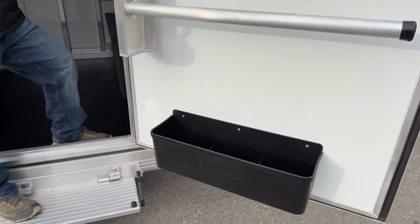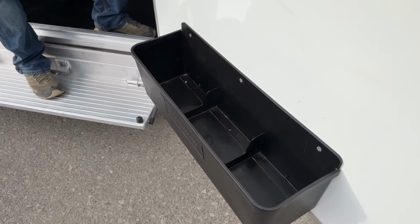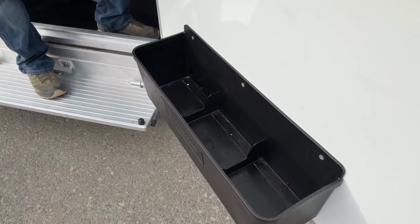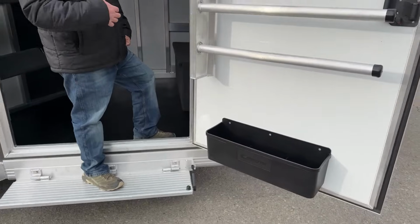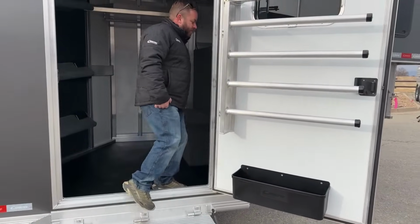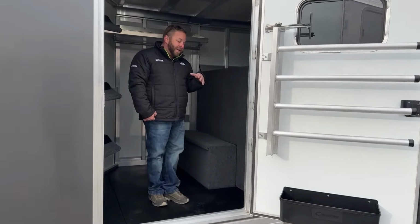We also have a brush box down there at the bottom of the door, with a couple little partitions in it. Show sheen, fly spray, hoof paint, whatever it is you need some easy access to when you're tacking up or loading up. And it's got a couple little drain holes in there too, so I'd be the first one to spill something in there. So nice to be able to hose that out and clean it out.